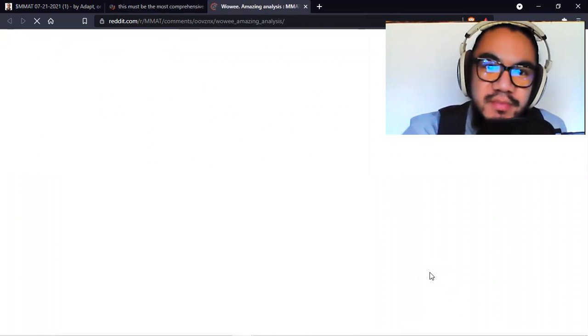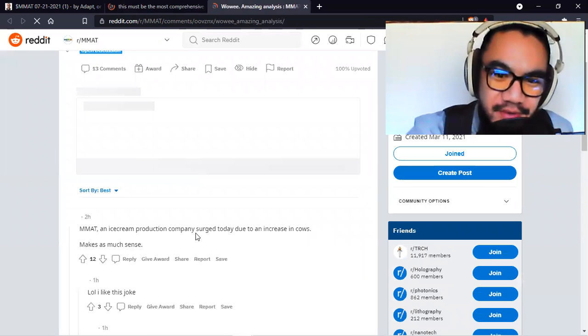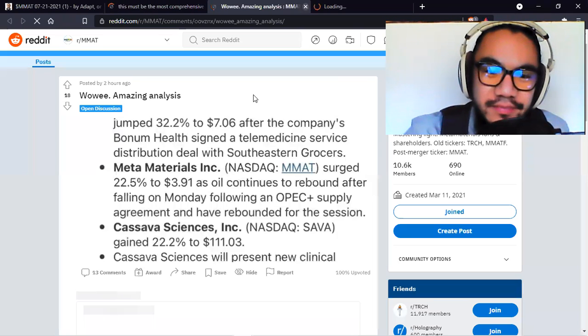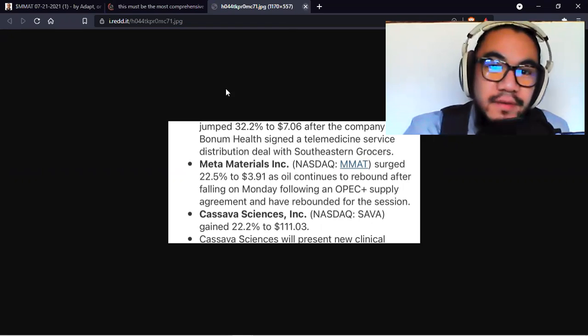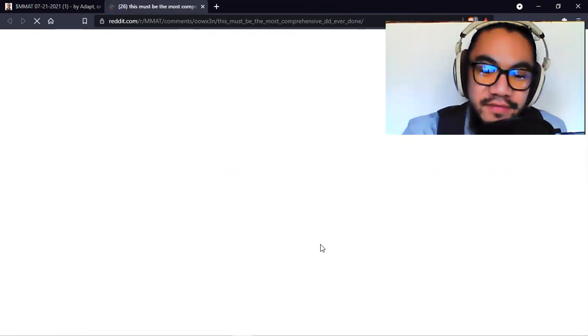Wow, amazing analysis, metamaterials. I don't think he was saying it that way. But Metamaterials is an ice cream production company that surged today due to increase in cows. Pretty much. So let's look at this analysis on a bigger image here. Just zoom in here. It says here that metamaterials surged 22.5%, actually closer to 31%, to 391 as oil continues to... What? Are you kidding me? Oh my goodness, these people are so out of tune. All right, well, I almost had faith in Yahoo Finance, but they just fell flat on their face right there.